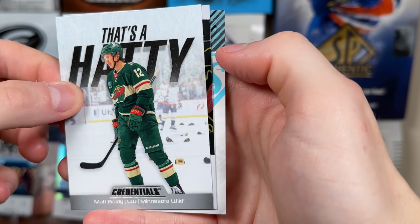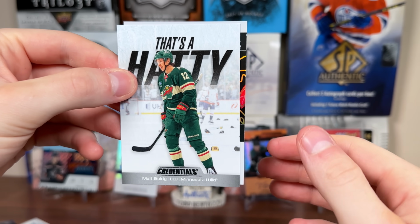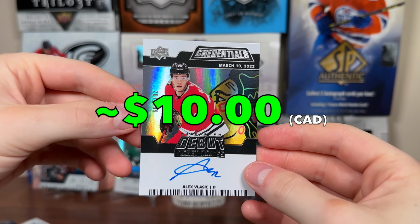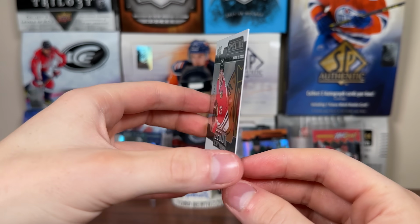I think we have an update auto from 22-23. And it's Alex Vlasic. There's Trevor Moore. I'm pretty sure, yeah, there's a lot of updates in here. Just like Platinum, SBA is probably going to have a bunch of updates, but Vlasic is a good name. I'm just guessing that's it. Yeah, there you go. Alex Vlasic. Not horrible there. Not a fan of the updates, but one of the Blackhawks' best defensemen there. The 299, 201, 299. So there you go. On-card rookie auto for Vlasic.